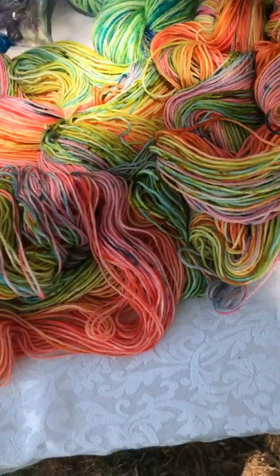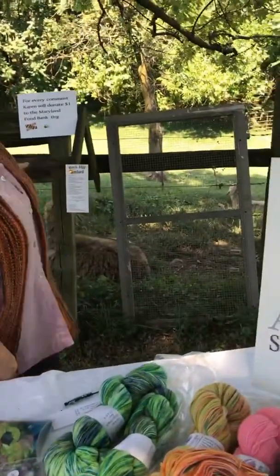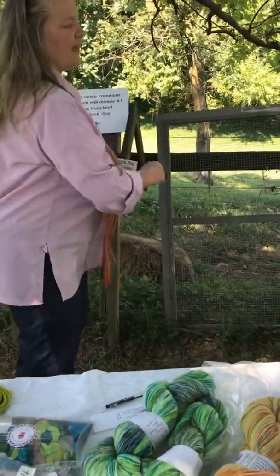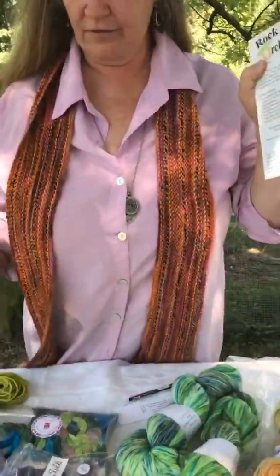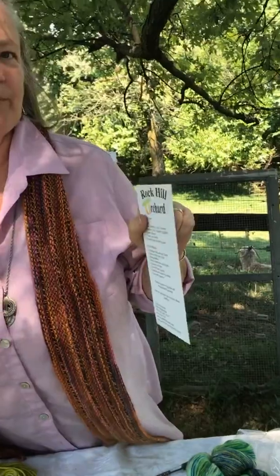Is there anything else we should tell people? Oh, you know what? One last thing. I stuck this up here to remind myself. This week I had an unusually high number of people who decided to take advantage of the no contact curbside pickup, where you can look at things that I have online and I bag them up for you and you come and pick them up.